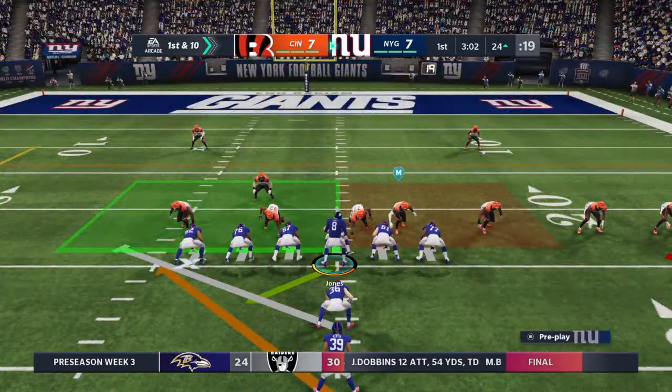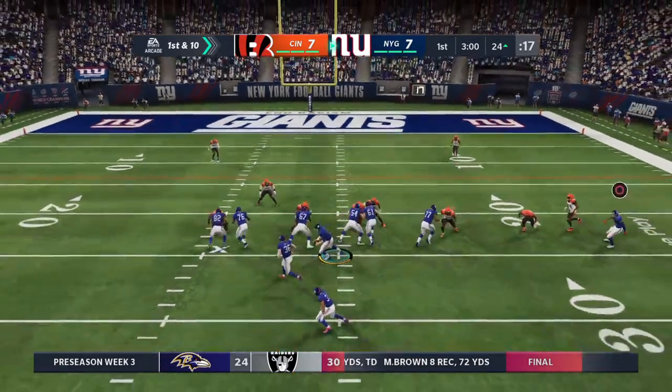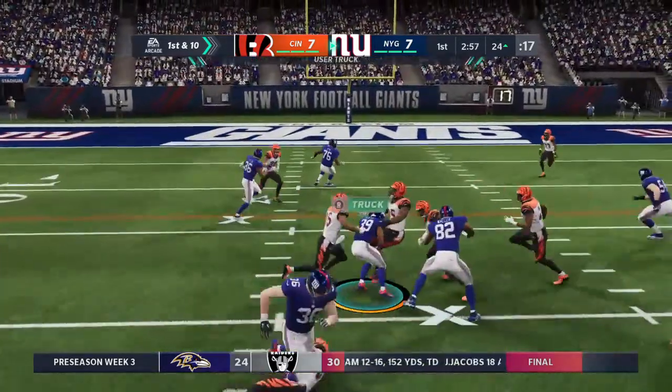So barely time to catch our breath. Here's 1st and 10 just outside the red zone. They'll try the left side. It's Newton.